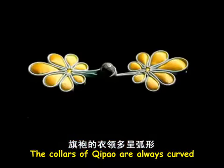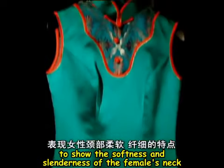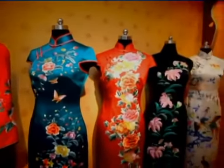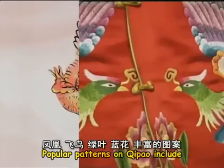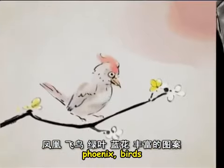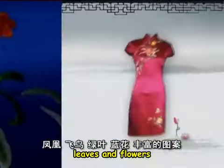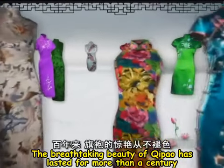The collars of 旗袍 are always curved to show the softness and slenderness of the female's neck. Popular patterns on 旗袍 include phoenix, birds, leaves and flowers. The breathtaking beauty of 旗袍 has lasted for more than a century.